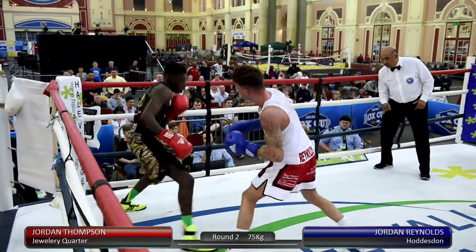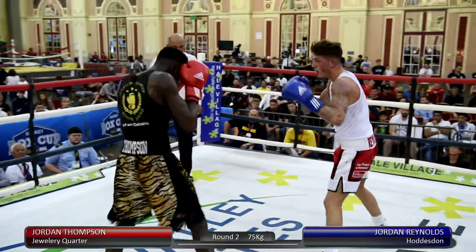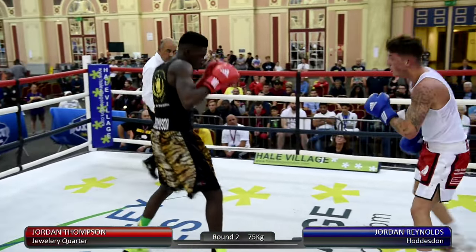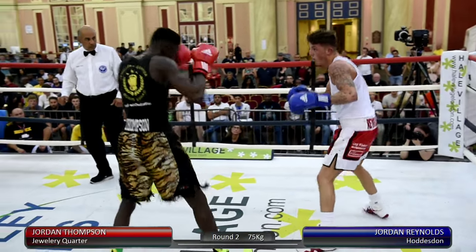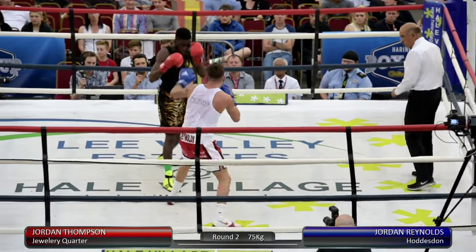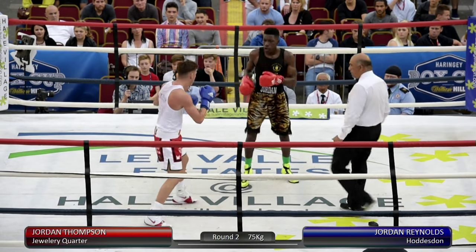There was a slip from Thompson. Just the left foot gave way underneath him, and that just gave Reynolds the opportunity to capitalise, move in behind the jab and unload with a flurry. Capitalising on every single opportunity. So, so important, this particular bout for both men, both personally and in terms of the tournament prestige that it offers. You've seen how many of the names.